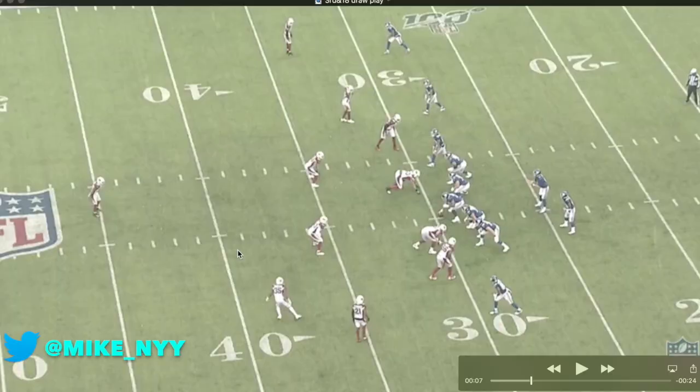So this was the play everyone was going crazy over, the 3rd and 18 draw play, and honestly, it almost worked.